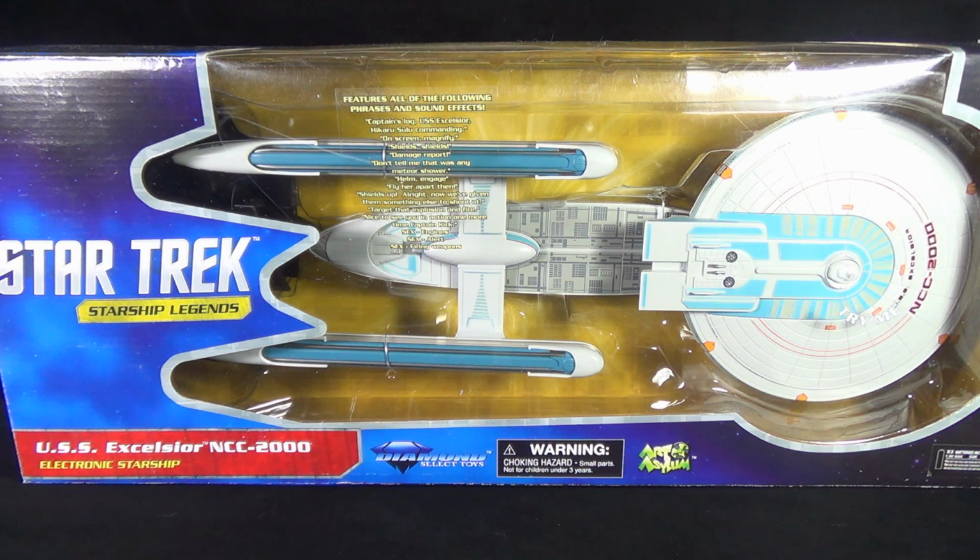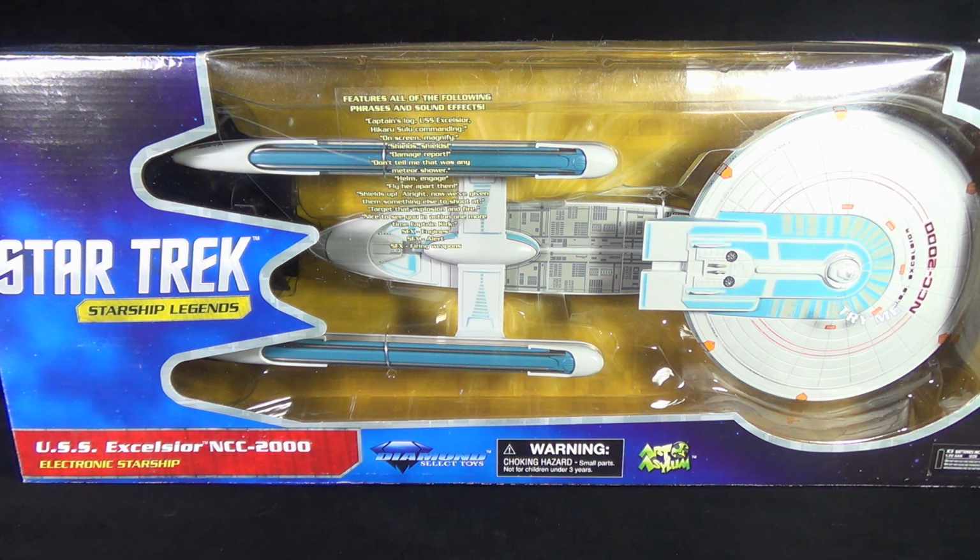Today's collectible spot, we are having a look at the Diamond Select Toys, Star Trek, Starship Legends, the U.S.S. Excelsior, NCC-2000.